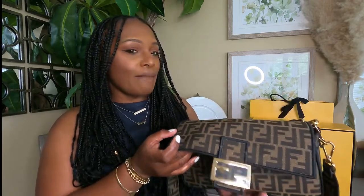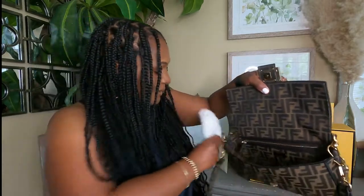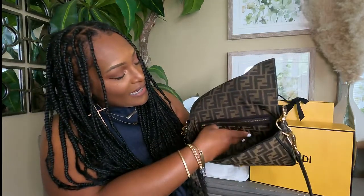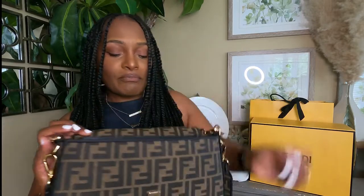It's very practical. Again, this is the Fendi baguette in the brown fabric. Inside, take the paper out, you can see that it has this logo here. It has a zipper compartment right there. I'm going to get a little Fendi wallet that I can wear with this. I like for them to match my bags. So I'm gonna find a wallet that I like. I just didn't have time to really look, but I wanted to get this.